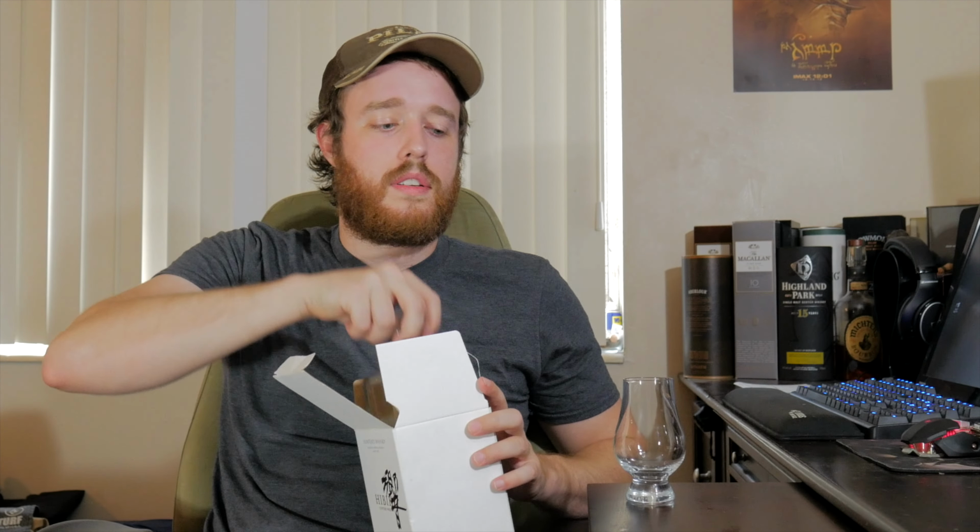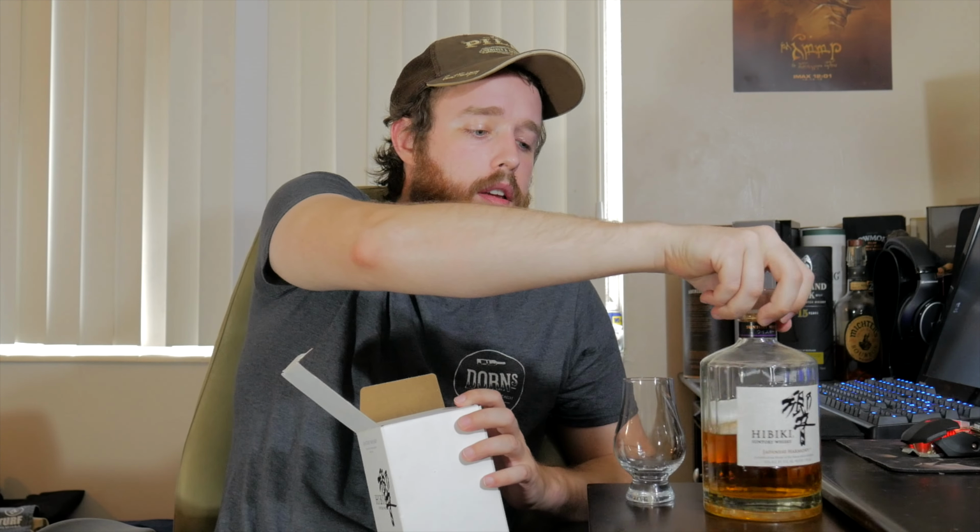Now, the Harmony was released essentially to replace the 12. They haven't officially discontinued the 12, but there's still some bottles floating around, but the production's very limited, and it's pretty tricky to get a hold of.